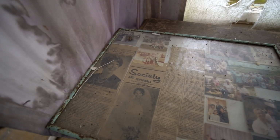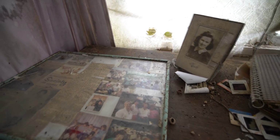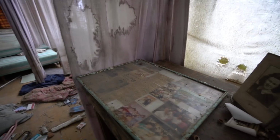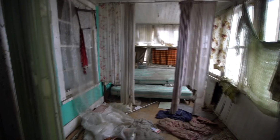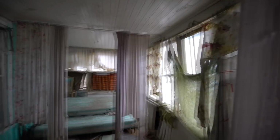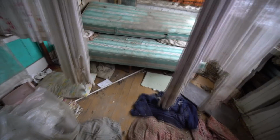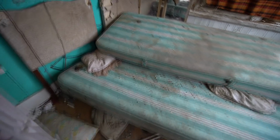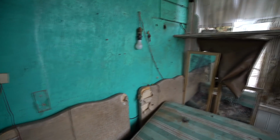Here's more photos. Society and personals. And that might be like a family photo or something. Damn, look at they draped up these curtains to divide the room up. I wonder if this was like a boarding house or what, because there's like so many different beds. These would have been twin beds right here. You can see the headboards. Their little light bulb.